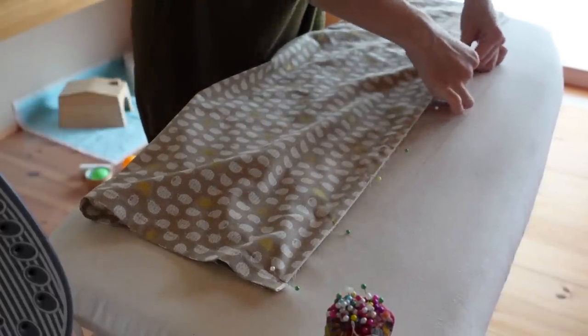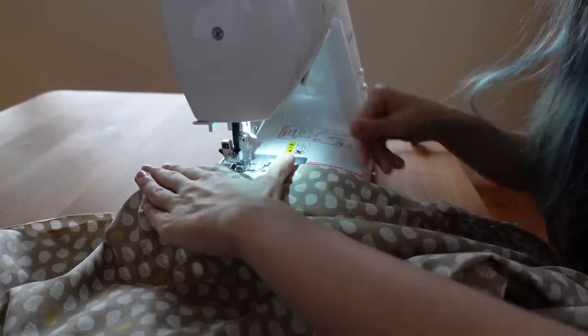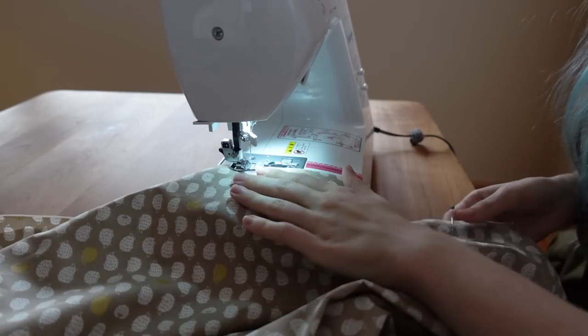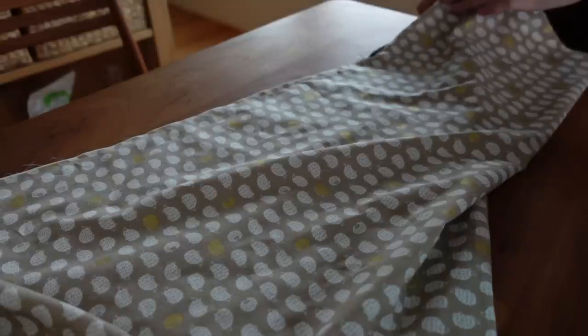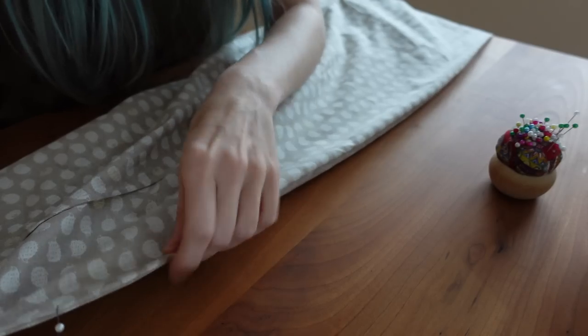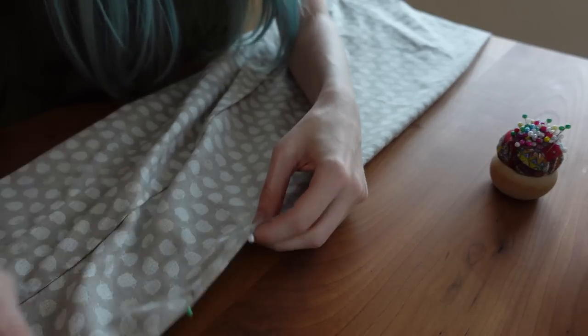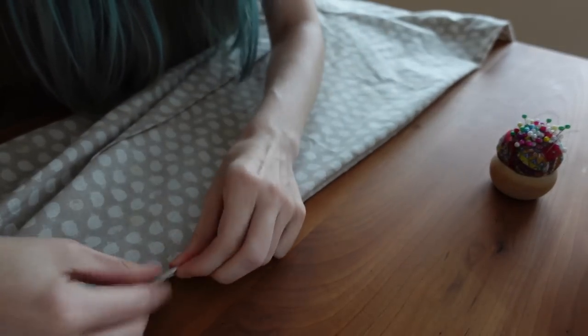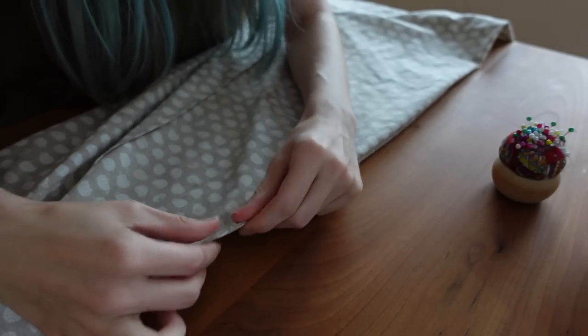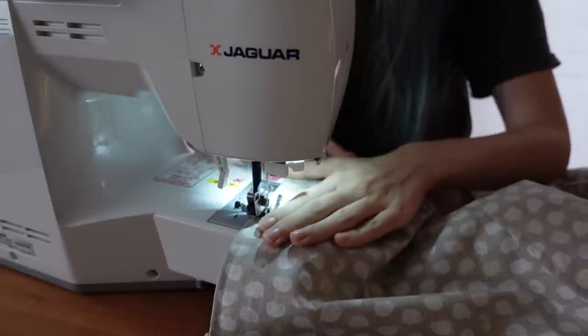In the meanwhile, I have now finished pinning the aibiki, or side seams, together. Wrong side on wrong side, because we're doing a French seam here. And after sewing that together, you cut off the seam allowance and make sure not to cut into your actual seam. And then you turn it over so you have right side on right side, and you're pinning this together. And after sewing that down, you have a finished French seam, which means you don't have to do anything further with your seam. It is just finished as it is, and that's why I love French seams.